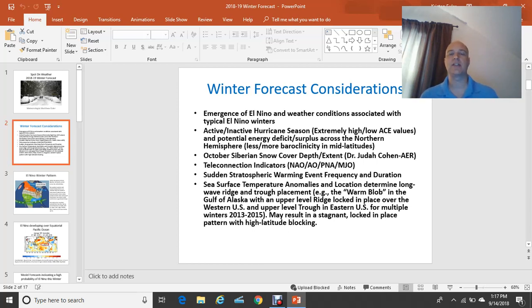It's interesting, I'm recording this, and Hurricane Florence has gone into right around the Wilmington, North Carolina area, and has sat up over the North Atlantic Ocean basin with quite a punch of power, very high wind speeds. That no doubt has increased the ACE value across the North Atlantic for hurricane season this year. Also, we need to talk about the October Siberian snow cover, the depth and extent, and that is done by Dr. Judah Cohen of AER, Atmospheric Environmental Research.